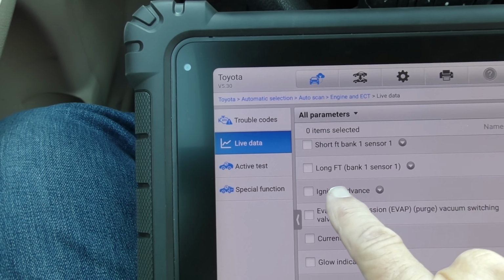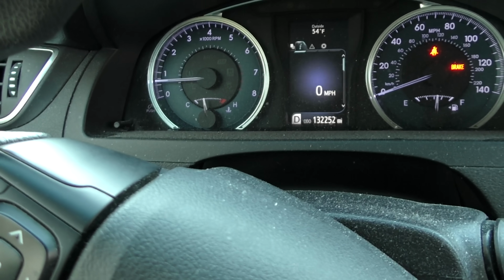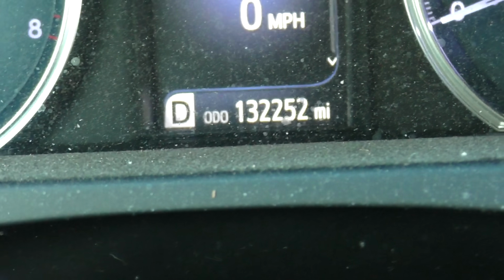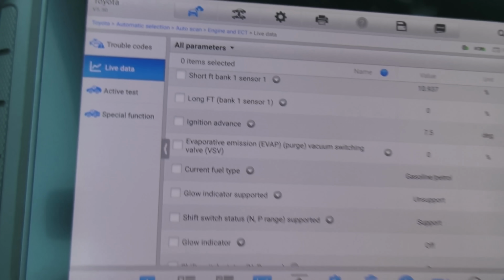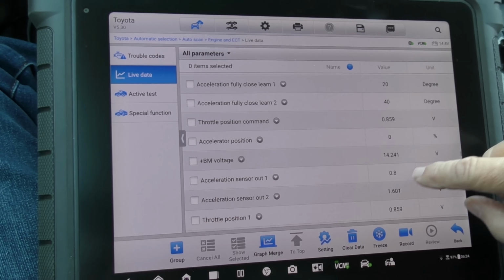And look at this. The long-term fuel trim is 0. That's perfect. Even though the car's got 132,252 miles, the fuel trim is 0, meaning it's not adding or subtracting fuel and that it's running perfect. So I'll whip through some more of the data. It's all black. All the figures so far are almost perfect.